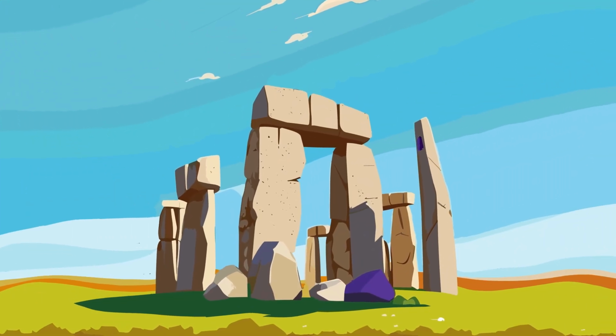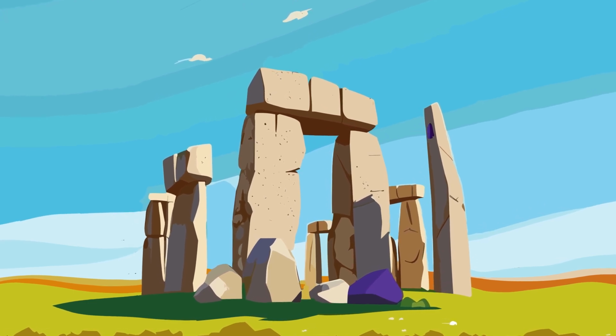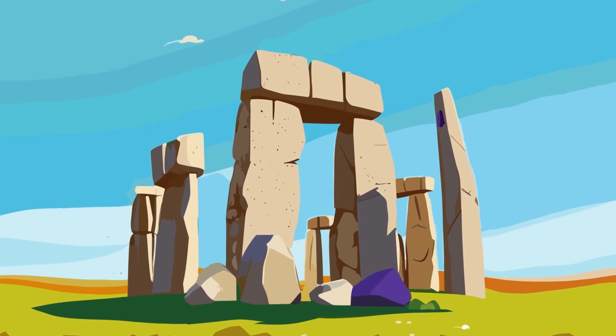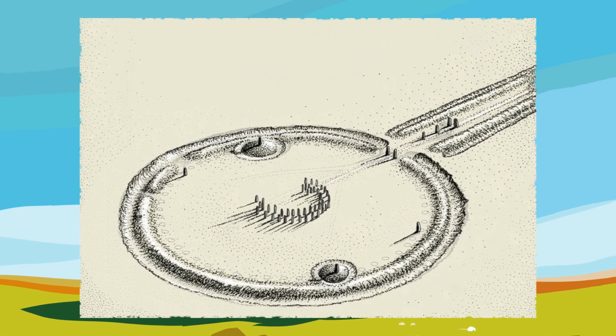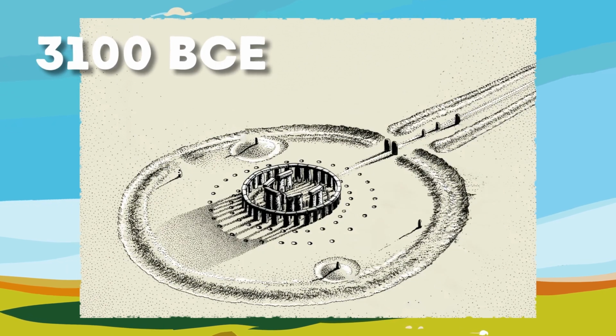The exact purpose of Stonehenge is still a subject of debate, but some think it's a ceremonial or religious site. To date, it's been constructed in multiple phases over several centuries. Some think it started in 3100 BCE.